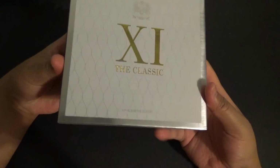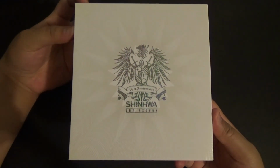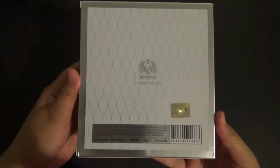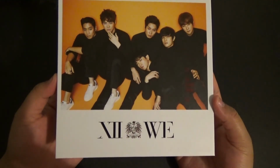And then I have the classic. Oh, I put it in the wrong order. Oh no. This comes next. The Return 14th anniversary with Venus. And I get the thanks version for all of them. And then we have the classic number 11 with This Love. Okay, and then we have 12 with Sniper as the title track, We.